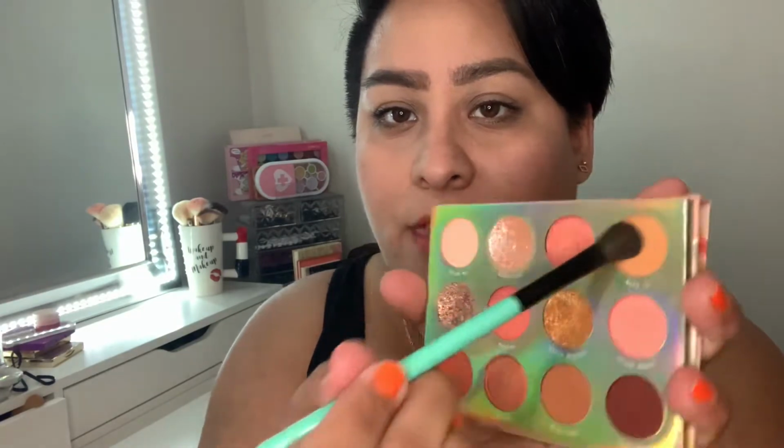I have my mirror in front of me here, and I'm going to go ahead and just start. I've seen a couple of people do some looks with a lot of this palette, especially because obviously it's summer and people want to use these really beautiful colored palettes.